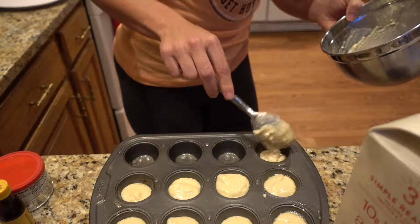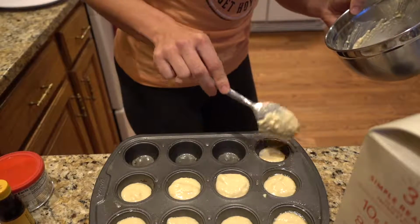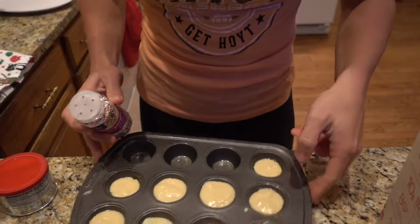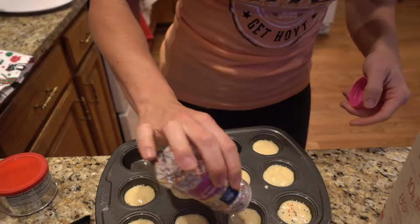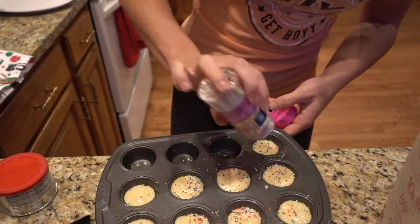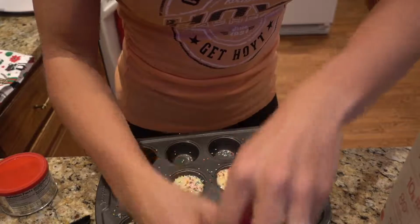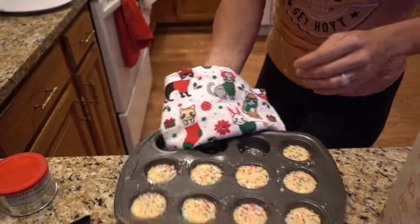I might add peanut butter to these when I eat them. So that was the first time I used that coconut flour, and it definitely absorbed a little more than the last one. So instead of 12, we have 9. What are mini muffins without a bunch of sprinkles? Am I right or am I right? Now they're mini muffins. Now we're gonna bake them for 7 minutes at 350.